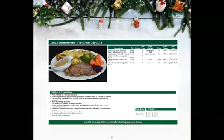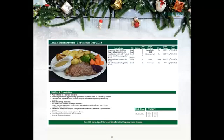Next one is an 8-ounce sirloin steak with peppercorn sauce. Again, it comes with the same veg and potato options that's mentioned on the festive fare. Really important that we look after the steak on this one. So seasoning before you're grilling, and also making sure that you rest it before putting it onto a plate.